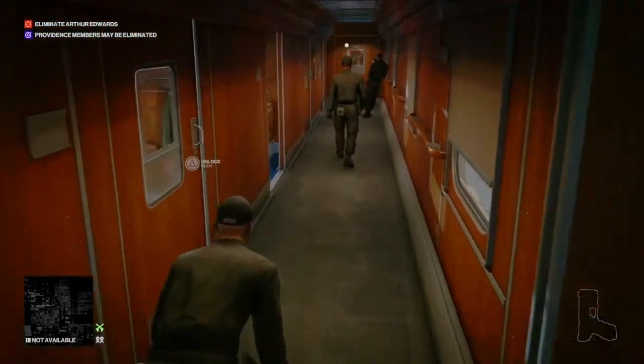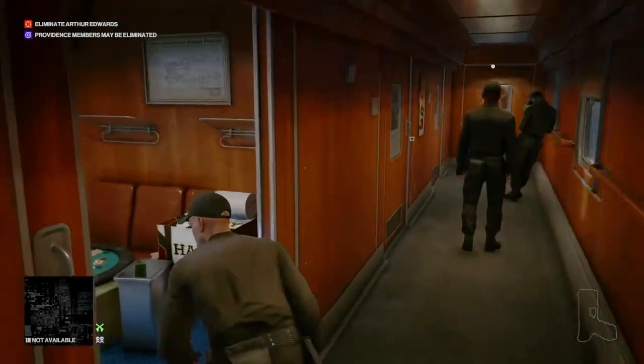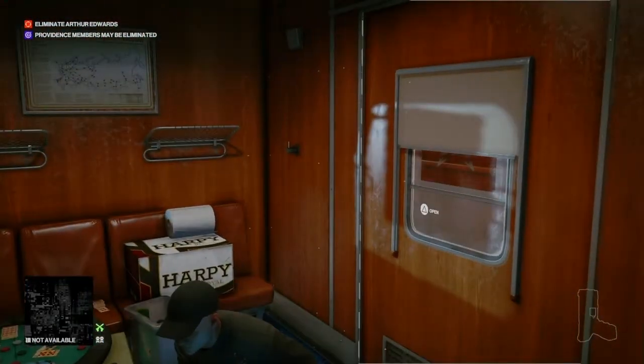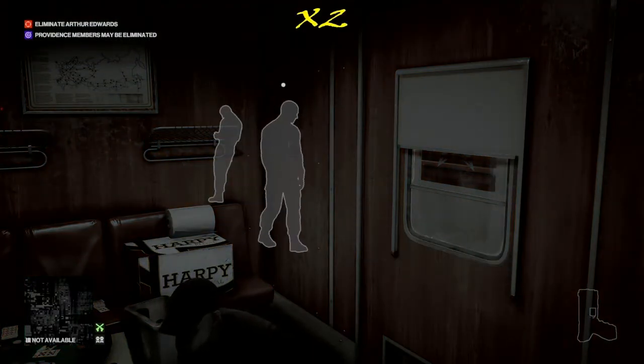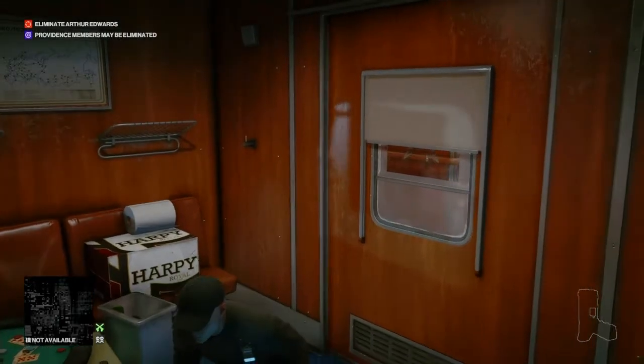We're going to make our way down to the middle of this carriage, following the guard, and we're going to close the door behind us. If the guard is stood at the far end of the carriage to our right, then just follow him down when he turns.